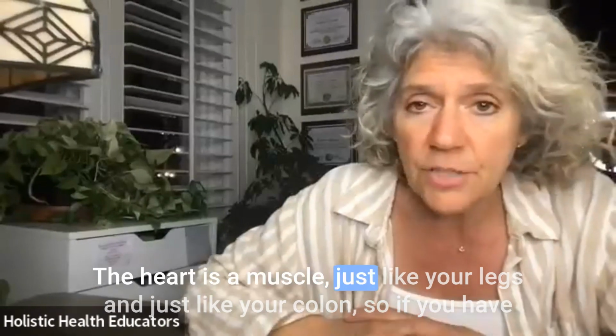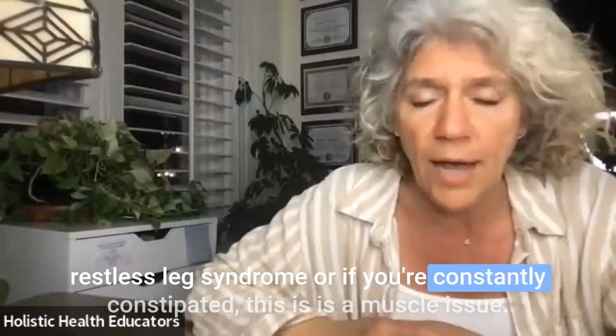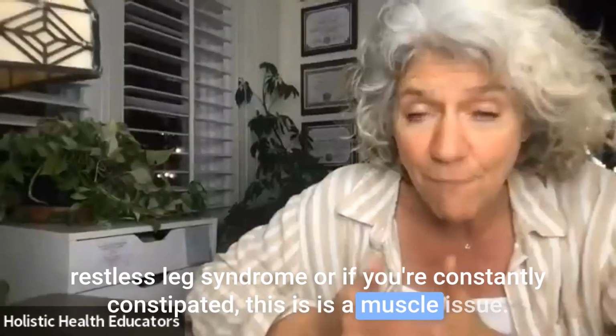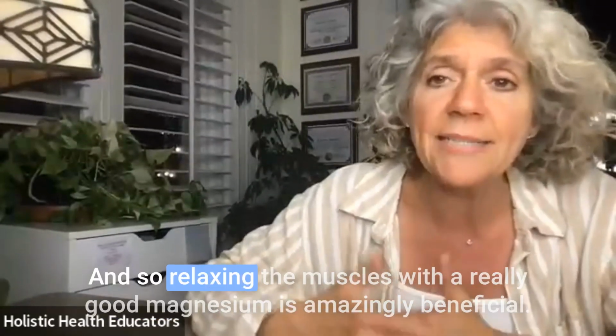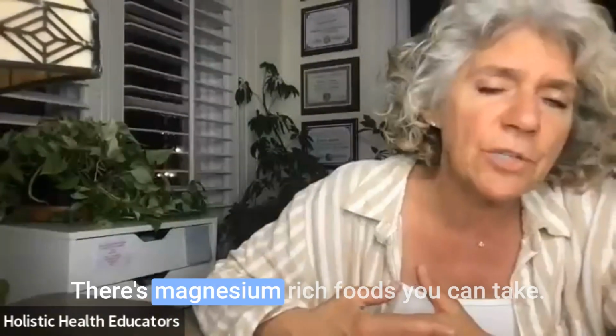The heart is a muscle, just like your legs and just like your colon. So if you have restless leg syndrome, or if you're constantly constipated, this is a muscle issue. And so relaxing the muscles with a really good magnesium is amazingly beneficial. There's magnesium rich foods you can take.